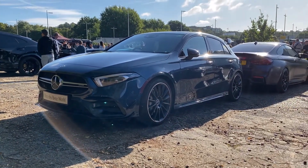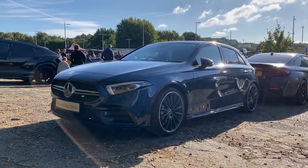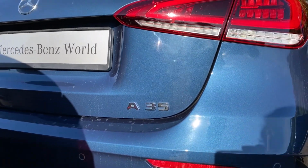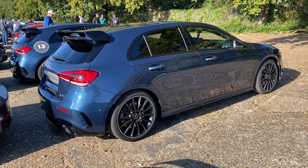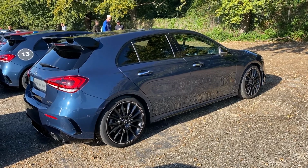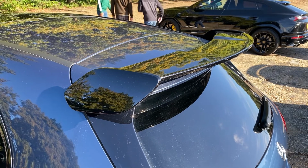And rivaling the BMWs, Mercedes Benz World have also brought along their all-new A35 AMG, equipped with a 2-litre turbocharged engine providing 306 brake horsepower, resulting in a 0 to 60 in around 4.7 seconds. Combined with 4-wheel drive, it makes for quite the street machine, although one of these will set you back around £43,000.